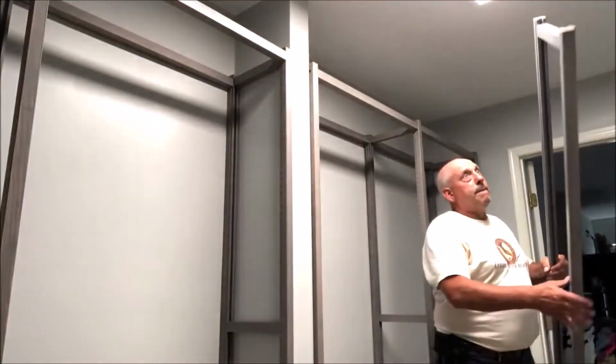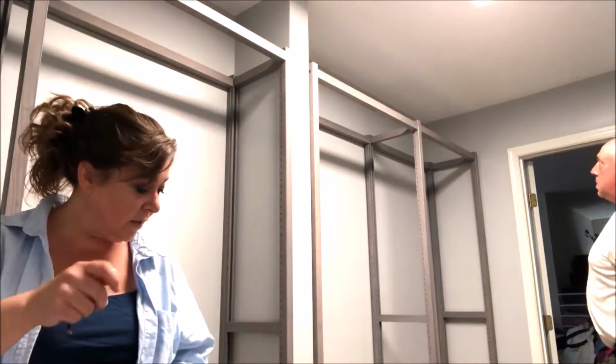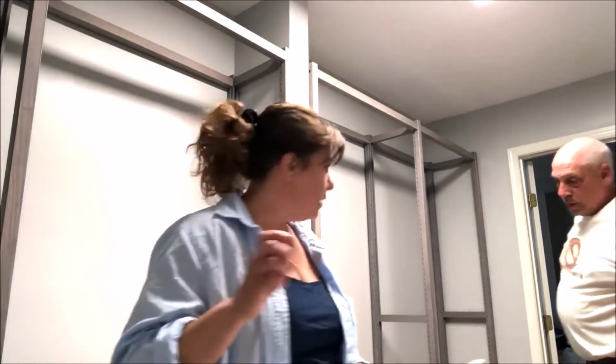So far, we have actually built the frames together. It is taking two people. You could do it with one. It would be a little awkward. We're definitely using the drill. We're hand cranking the bolts into the base, and then we're screwing them in with the drill and the tip that they provided.